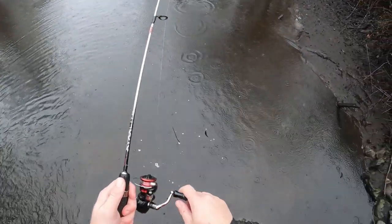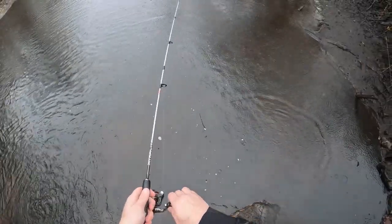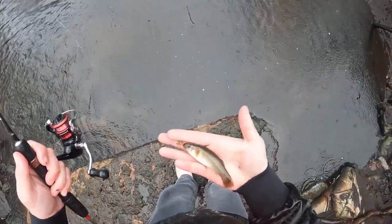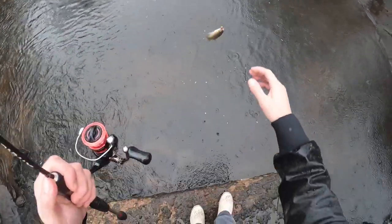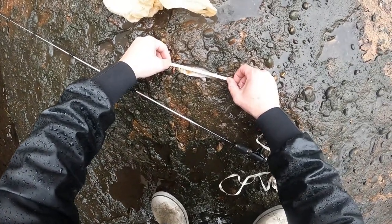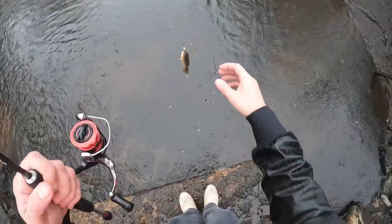There we go. Much smaller guy. Good fight on this guy. Wow, that one's big. Huge. Oh, that is a pretty good one. Oh my gosh, is this one even bigger? This one's huge. Alright, this guy's like 5.5 or 5.25. Getting bigger. There's another one.